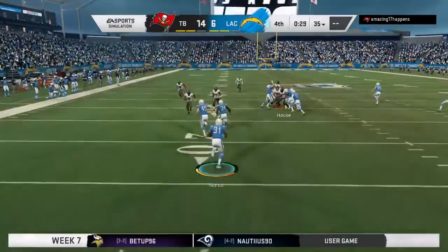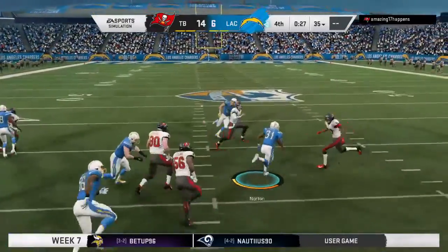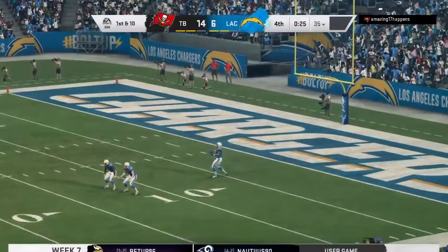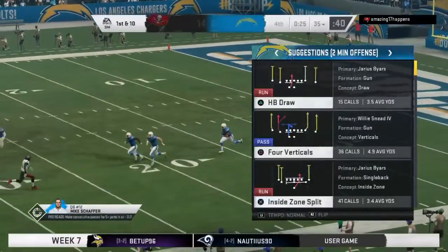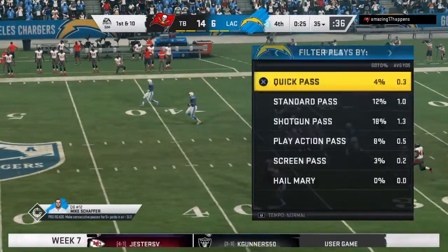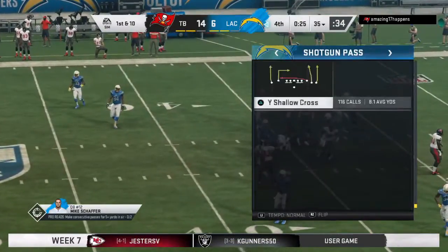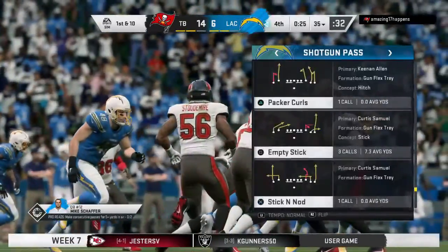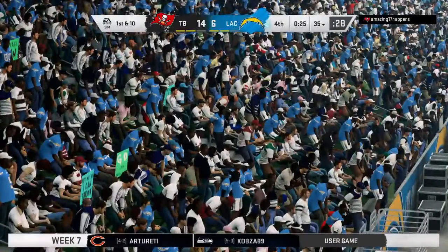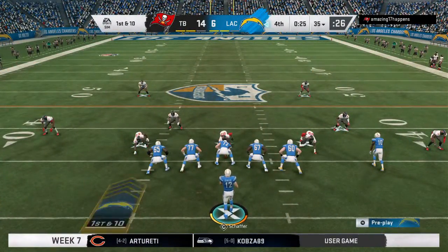This will be fielded at the 6. And good starting field position. He'll get this one all the way up to about the 35-yard line. At their own 35-yard line. The Charger drive about to get going.